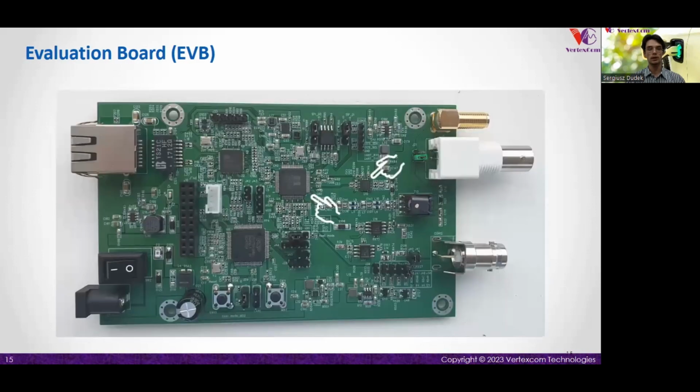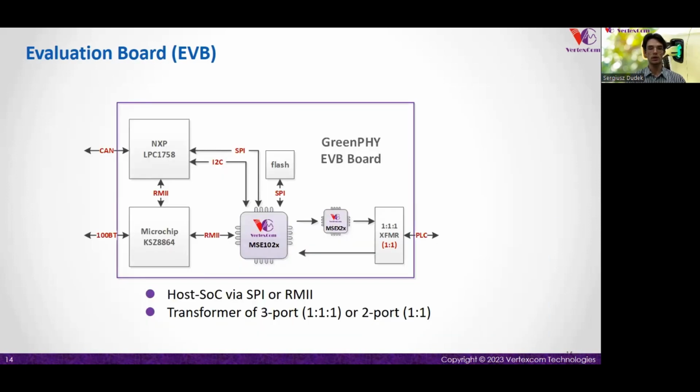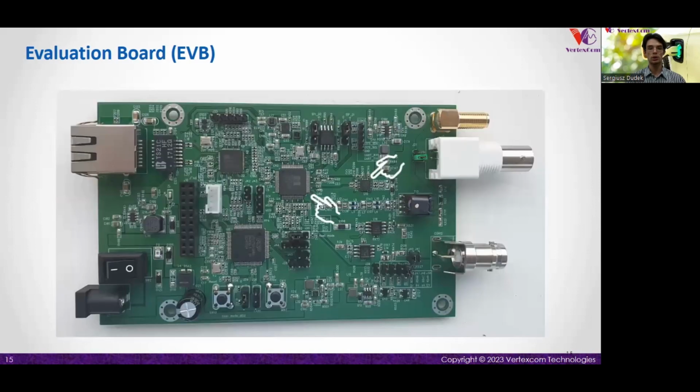And here you can see a picture of it. As you can see clearly from this picture and also from the diagram on the previous page, our solution is a two-chip solution, which means that you have the main chip and also a separate line driver on it.